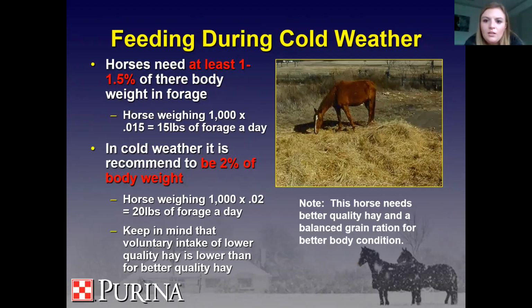So when we're feeding during the cold weather, the amounts of forage and grain change. Starting off, we like to say our horses should eat 1 to 1.5% of their body weight in forage each day. It's just a rule of thumb we go by. So you can take your horse's body weight, we'll say he's 1,000 pounds, multiply it by 0.015, and you can figure out your horse needs 15 pounds of forage a day. So what does our horse need in the winter when he has an increase in calorie and energy requirements and needs to produce heat to stay warm? Well, we can increase that to 2%. You can go higher than that, up to 3%. That will give you an idea. Now your horse needs at least 20 pounds of forage.